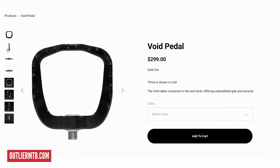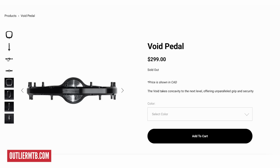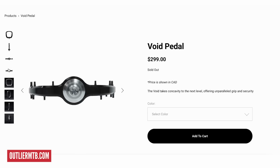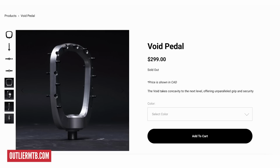Outlier say this is to make them as thin as possible and also to give more concavity, so more of a cavey shape than a regular pedal, and they achieve this by letting your shoe form into the opening in the centre. This also allegedly gives you significantly more grip than a regular pedal, and apparently more comfort too. Those are very big claims indeed.